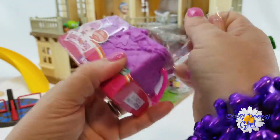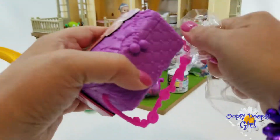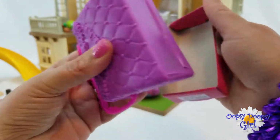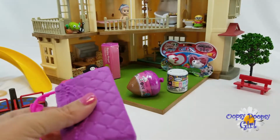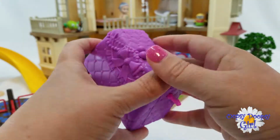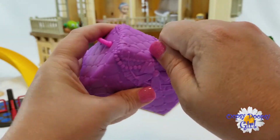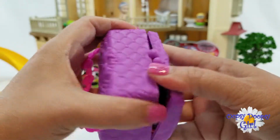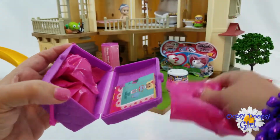Tear into it. Come off of there. I'm gonna take the bottom off. And open up our purse. It's got these little tabs that you can pull. Open. Open. There we go, we got our blind bags.